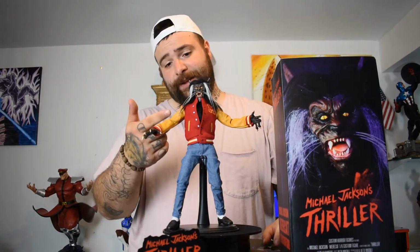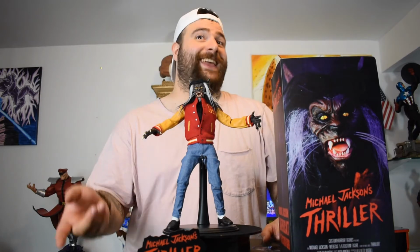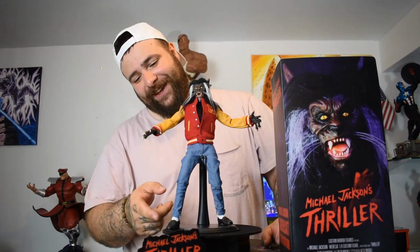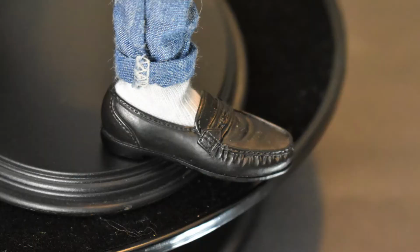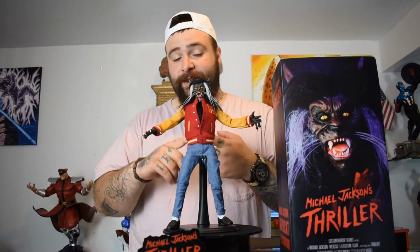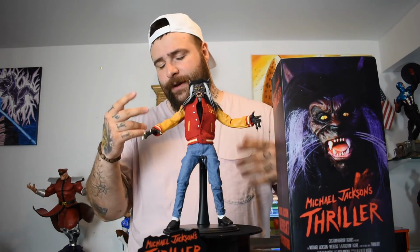So we have Michael Jackson in werewolf form, as he transformed in the music video. He has the school Letterman jacket, his denim jeans, and his classic Michael Jackson shoes. Now everything here is custom. Beto does not outsource anything. It's pure, just him and Lupita. Lupita does the clothing, Beto does the sculpting and the painting. Lupita also does, I believe, the hair, but I'm not too sure.